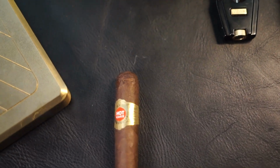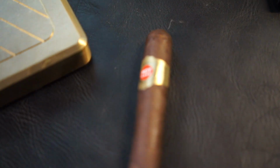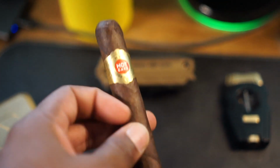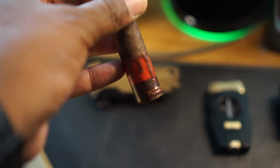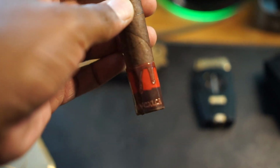Next out of the box, we have the hot cake, HVC hot chocolate cake. Wow. I mean, that is the key to my heart. You want to find a way to just make me melt. This band is super unique. It says HVC hot cake at the top. It says Havana City at the top, which alludes once again to Cuba. And then around the bottom of the cigar it looks like the icing of a cake.